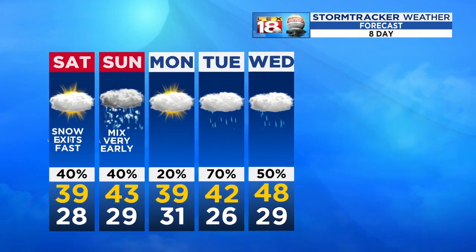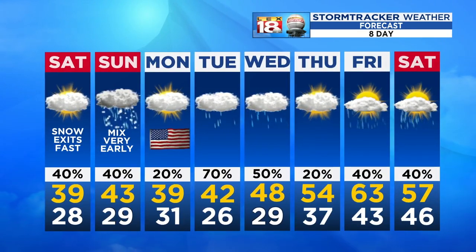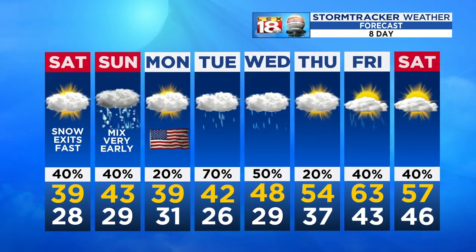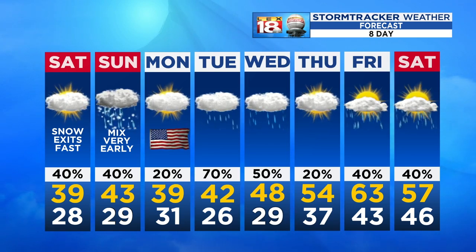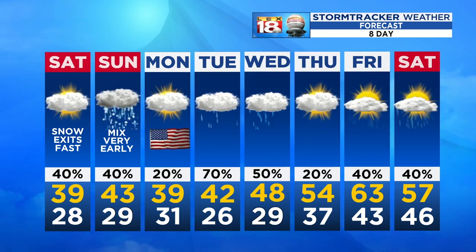The mix is really early in the day on Sunday. Most of the day is rain. President's Day is fine, and then most of next week is rain, like most of the week, literally. What the heck? Like most of every week lately, literally, is rain. Some sort of mess coming down. All right, Bill, thank you very much.